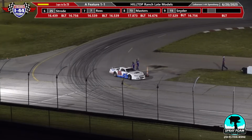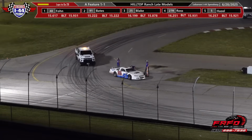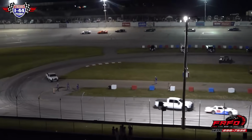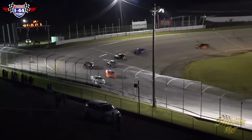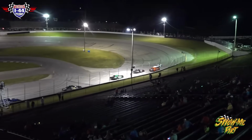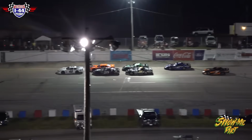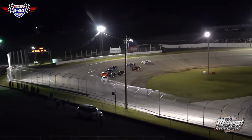The 48 of Jimmy Foe still your leader in that 48 machine, the 91 of Dylan Bates in second, the 25 of Justin Blake in third, the 27 of Joe Ross in fourth, and the 5 of Matt Hazel in that 5th spot. Here we go, green flag is in the air.